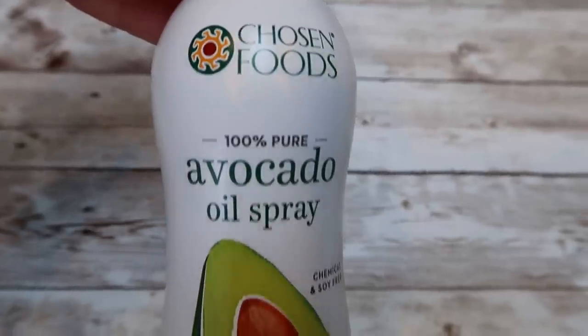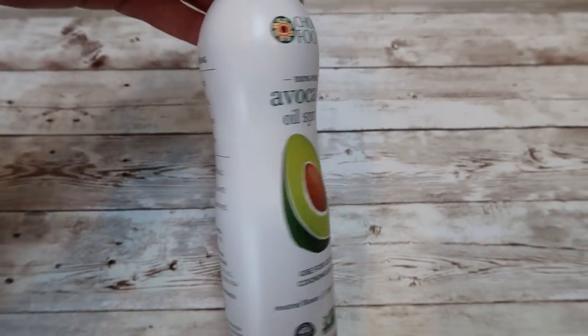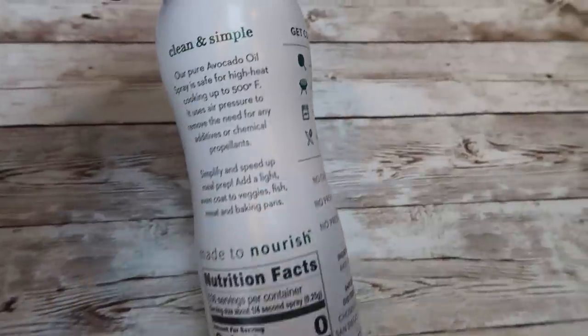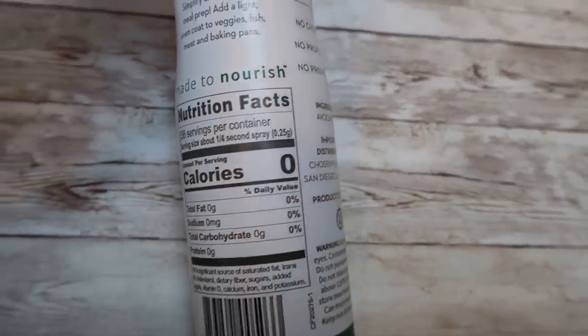And speaking of oils, if you're going to purchase a cooking spray, Chosen Foods avocado spray is the best option. You can buy the two pack at Costco for about $6. And in the grocery store, you're going to be paying $6 per container. So this is a really good cooking spray. The main thing with cooking sprays is staying away from those that have a propellant in them. You want to get the kind like the Chosen Foods and the Trader Joe's that come out naturally instead of using a chemical propellant to propel out the cooking spray.